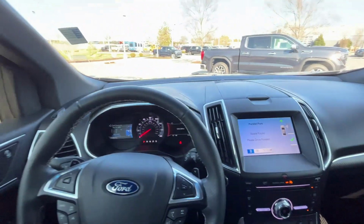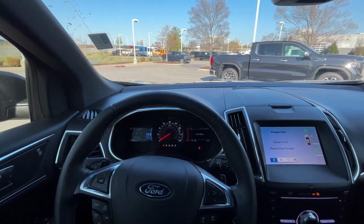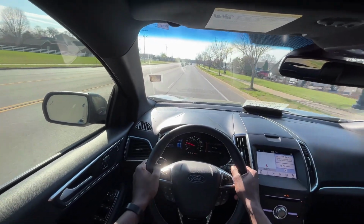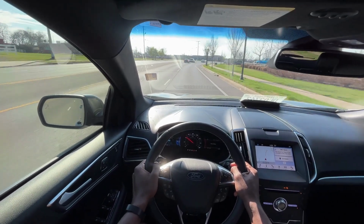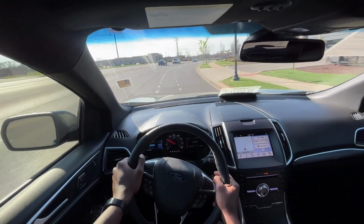But next, let's go ahead and take this 2019 Ford Edge ST out on the road for a quick test drive. So just a little bit of a shudder there from the 8-speed, but really good pull from this 2.7 liter V6.